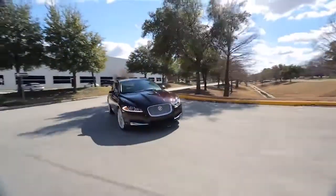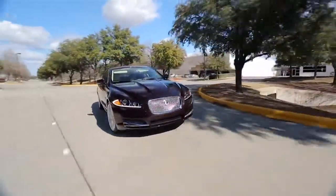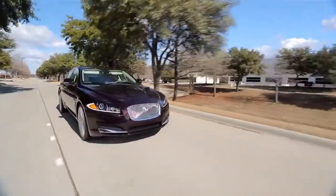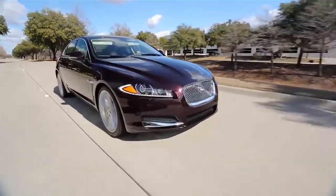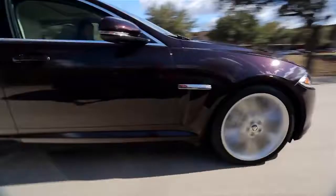Jaguars are known for their beautiful exteriors and plush interior, but now Jags are becoming known for performance too. This is the 2013 Jaguar XF Supercharged. Although the XF is the entry-level offering from Jaguar, this car is anything but that.